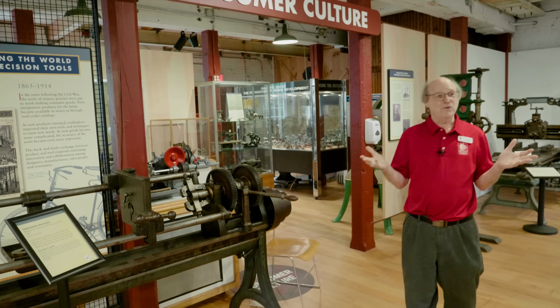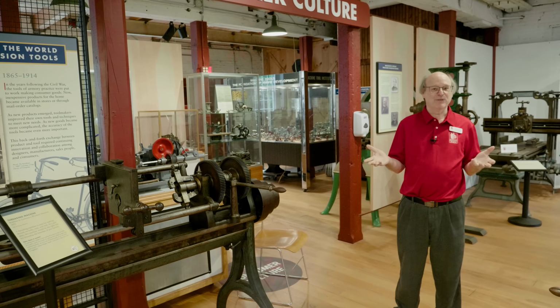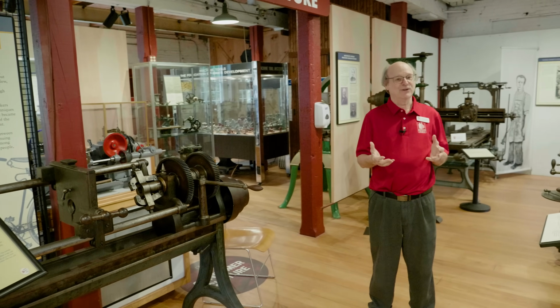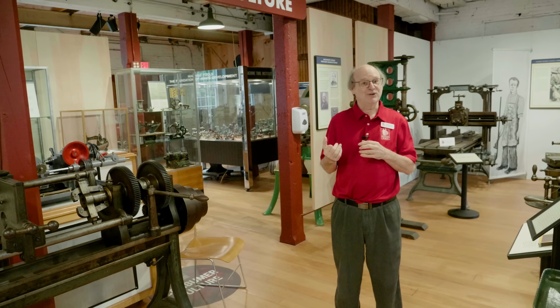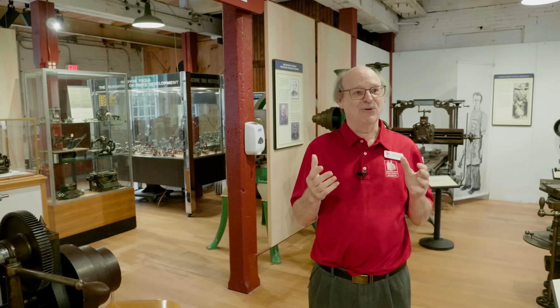Well, at some point in time, gun manufacturing is no longer needed. So what do you do with your factory? You now have to convert factory to consumer culture and to consumer products, but you now have all of that information and all of that skill that was developed early on to the American system of manufacture. We're able to manufacture precision, interchangeable parts.